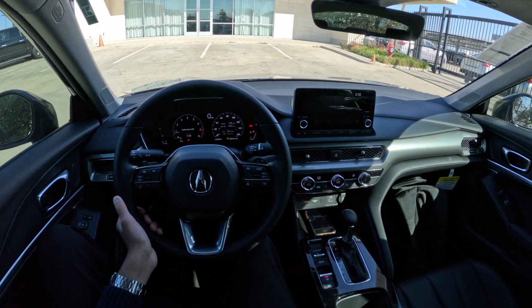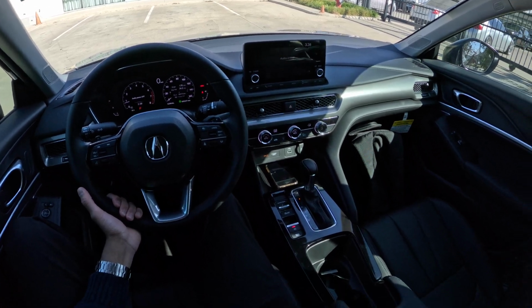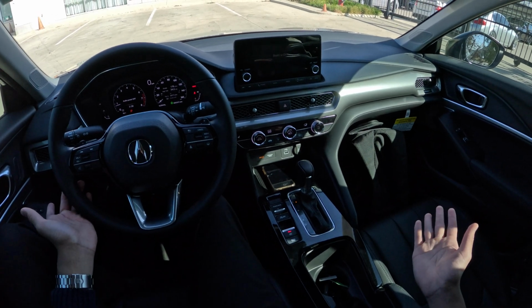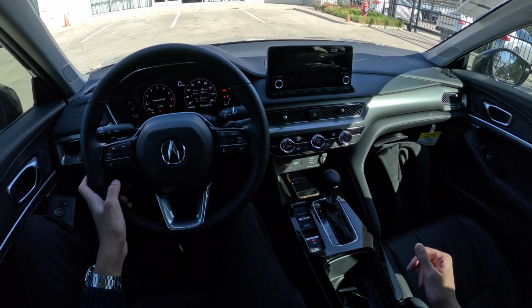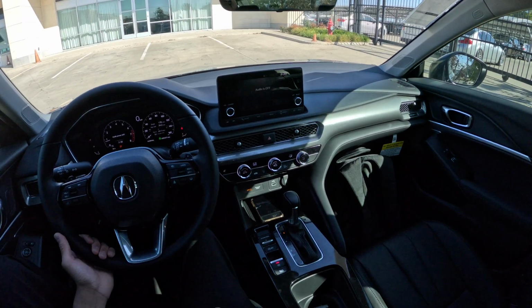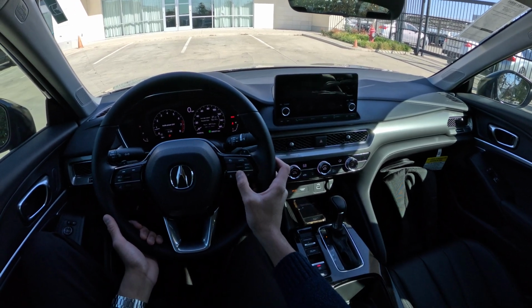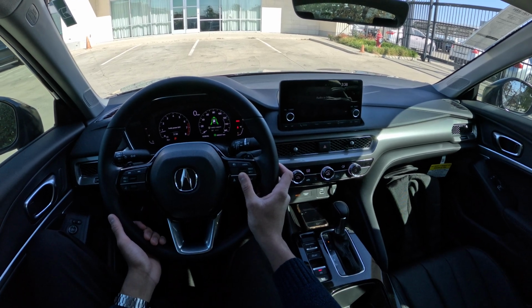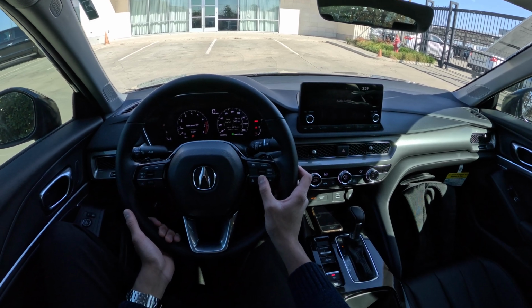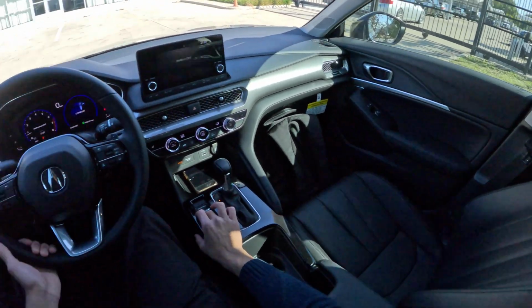Today we're going for a drive in the 2025 Acura Integra base model. The Integra base model has the same powertrain as you'll find in the A-Spec and the A-Spec Tech, which is 200 horsepower with a continuously variable transmission. You do have Apple CarPlay and Android Auto, except it is wired. And you do have a digital gauge cluster, which is really nice. You don't really find digital gauge clusters in a lot of base model vehicles, so that's pretty cool. It's very easy to use. You get great fuel economy in this car. Sport, normal, comfort, in your dynamic mode settings.